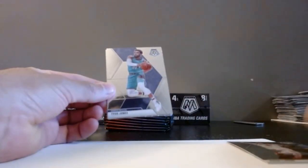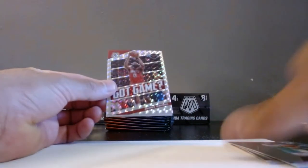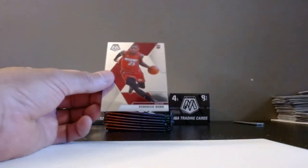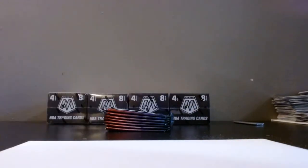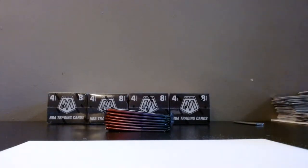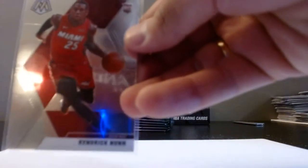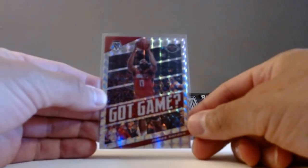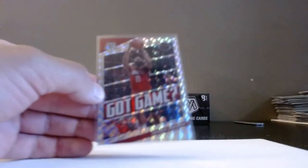Zach LaVine, Tyus Jones, and we have for the Rockets, Got Game, James Harden, Silver Wave Mosaic, and the Kendrick Nunn for the Heat. First pack got hot. There you go, Heat. You have a nice Kendrick Nunn base. Let me get some more penny sleeves. Have James Harden, Silver Wave Mosaic for the Rockets. Got Game.